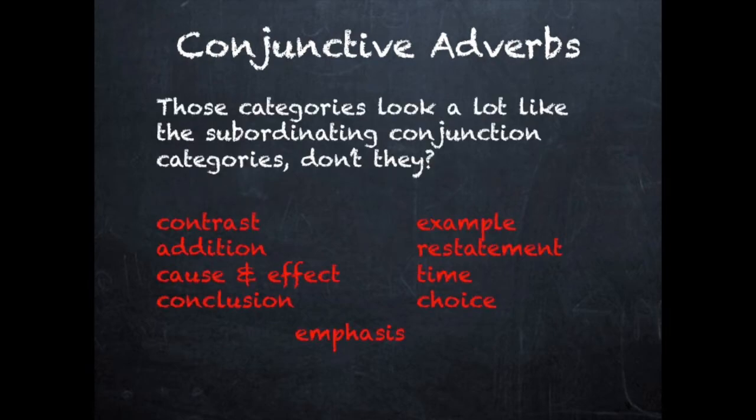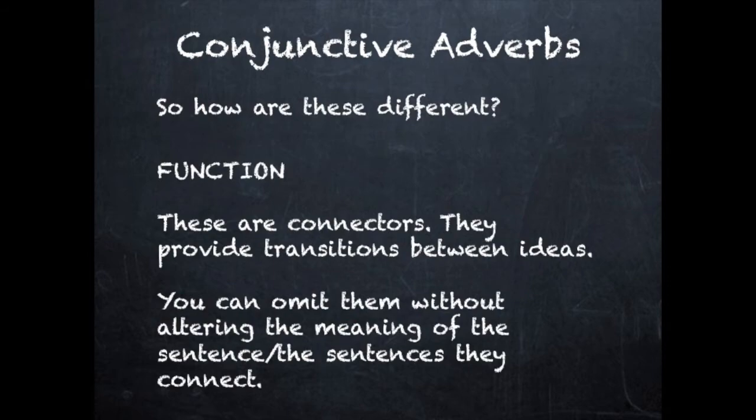And you notice those categories, they look a lot like those subordinating conjunction categories from lesson number 2. So how are they different? The function is a little different. These are connectors. They provide transitions between ideas. You can omit them without altering the meaning of the sentence or the sentences that they're connecting. That's the other big thing.